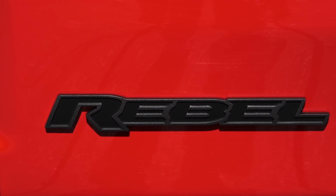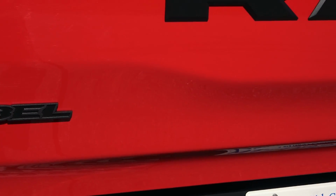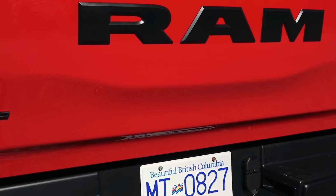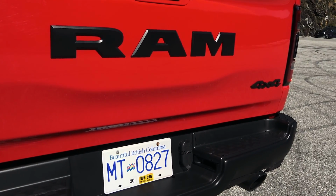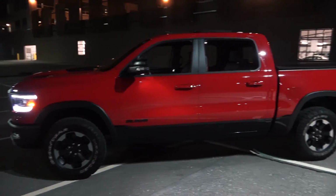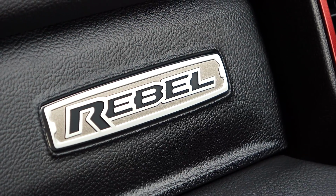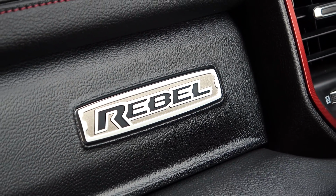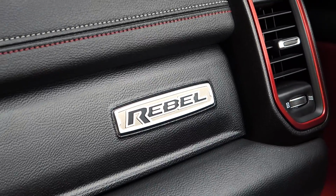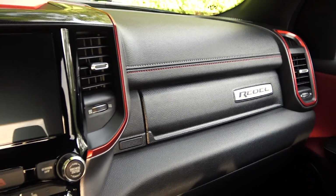For 2019, the Rebel is available in a quad cab with 6-foot 4-inch bed, or the crew cab with 5-foot 7-inch box like our tester was. The 2019 Ram 1500 has earned a ton of awards, such as Motor Trend Truck of the Year, Edmunds Editor's Choice Award, and TFL Truck's Gold Hitch Award. Based on my week-long experience with this truck, it deserves every single one of those awards, as well as a spot in your driveway.